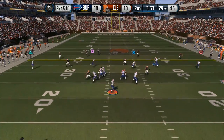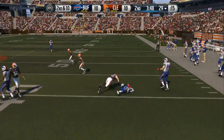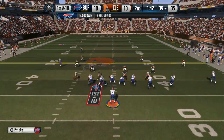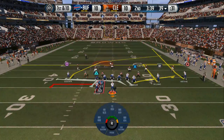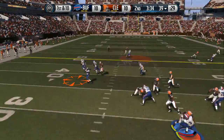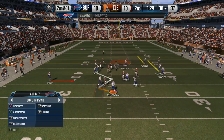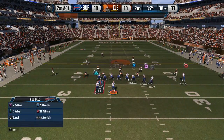The Bills have it at the 29. He's got the catch. Kruger's gonna make the tackle. They're back at the line after that catch for a first down. They go screen with Spiller. They are all over him behind the line of scrimmage, and a loss of 1. CJ Spiller is in the backfield.